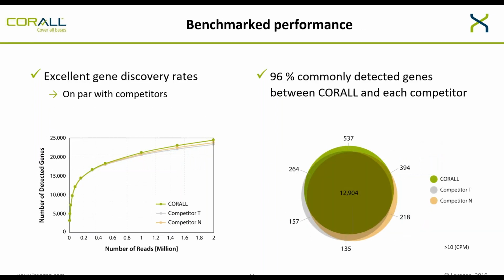And last but not least, you want to know how CORALL performs in comparison to other kits on the market. So of course we have benchmarked CORALL's performance to the most commonly used kits that are available. And on this gene discovery plot here again, you can appreciate that CORALL has an efficient gene discovery rate as currently most frequently used kits on the market. And also in terms of the actual data that comes out, you can see here that 96% of the commonly detected genes overlap between CORALL and each of the analyzed competitors. So this very nicely illustrates that you can interchange CORALL library prep with other whole transcriptome RNA-Seq library preps currently available.